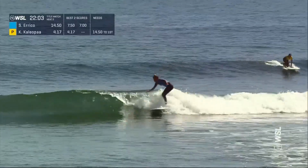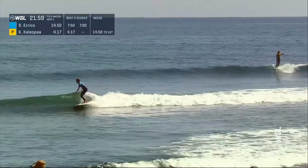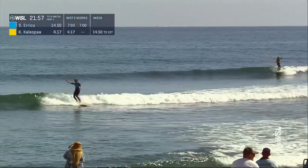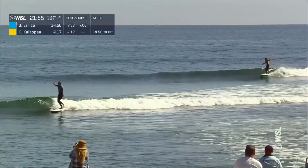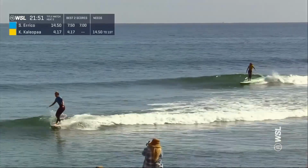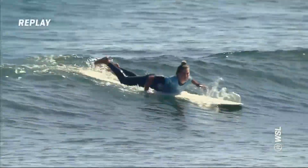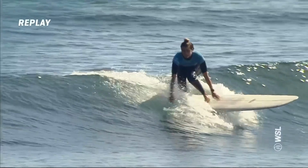Nice nose ride there. A little caught up. Right behind her, Kelis Kaleopa'a. Want to get back into this. And we talked about the switching stance. Kaleopa'a, little switch stance moment back there. The foreground, Soleil Errico, background. Check out the replay starting with Soleil Errico.